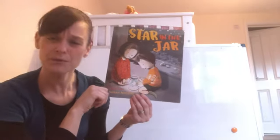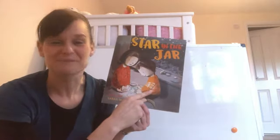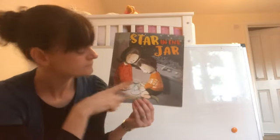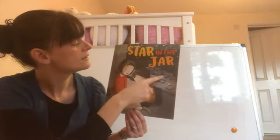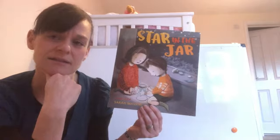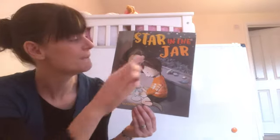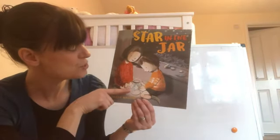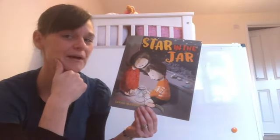Brilliant, well done. I wonder if you noticed that there was a boy. Oh, that's not the boy, the girl and the boy. So two children. And they're sat around a jar. And could you see what was in the jar? Look, there's a star. There's a star in the jar. And look, do you think it's day or night? That's right, it's night. But how did you know? Brilliant, because it's dark and there's stars. So the girl and boy are sat around a jar with a star in at night time. Wonder what this story is going to be about.